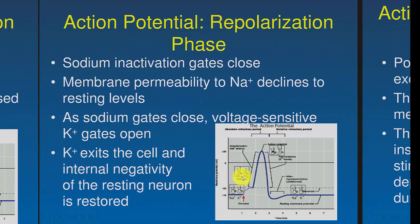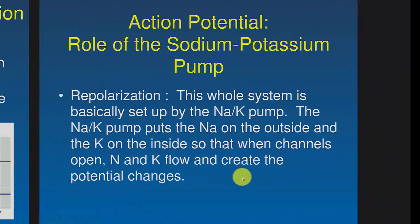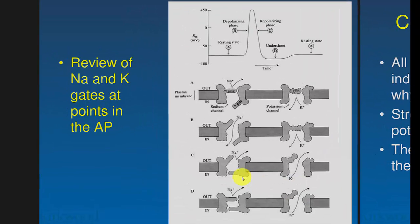Repolarization is driven by potassium channels. The sodium channel has been inactivated. And then hyperpolarization is when those potassium channels have stayed open too long. Then the sodium-potassium ATPase brings us back up. So just another view, a close-up view: A, everybody should be closed. B, sodium channels open, potassium's closed. Repolarization, sodium is inactivated, potassium's open. Once we're through the undershoot, we go back to rest.